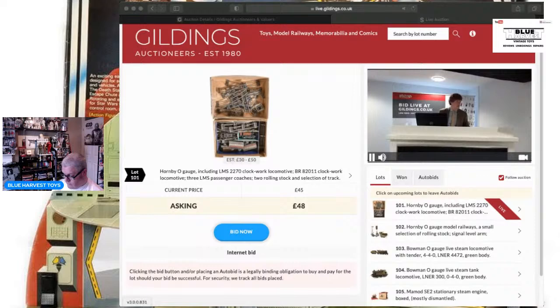130. I've got that twice. 101, we've got the small selection of O gauge. We've got two little locomotives and things there, and some track. And I've got an opening bid of 45 online. 48 pounds online, to me at 48, maybe then at 48. 55 with me, still at 55. Well done then at 55, my bid is still at 55.